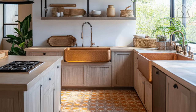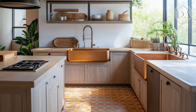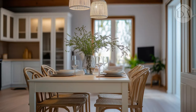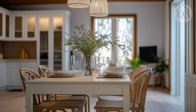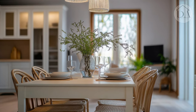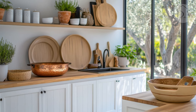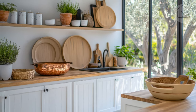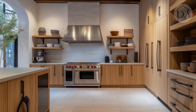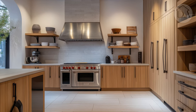We encourage you to start small if you're feeling overwhelmed, perhaps with a collection of herb pots on your windowsill or a beautiful ceramic vase on your countertop. As you become more comfortable with the style, you can gradually incorporate larger elements like statement lighting or a hand-painted tile backsplash.